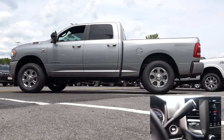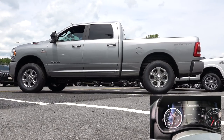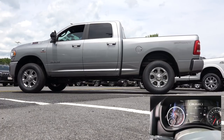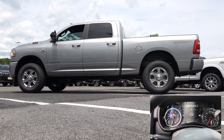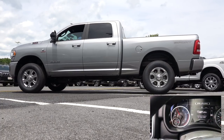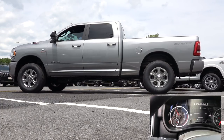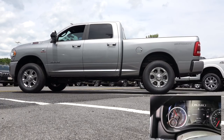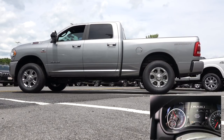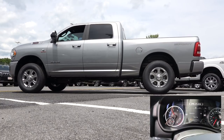All right, guys, so you can hit alternate trailer height, but we're just going to push this button right there. So I'm going to push it, and now it's raising. Actually, it's raising pretty quickly too. Wow, that was really fast. There you go. Now, if you hit alternate trailer height, it actually is lowering the truck. It's pretty cool. And you can hear a whistle from the suspension also.